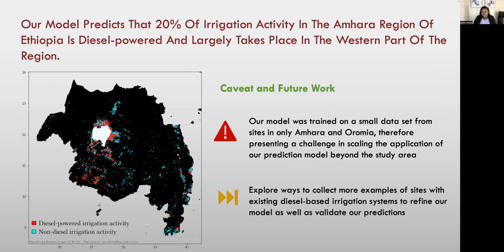So just a few caveats and a basis for future work. One, as we saw earlier when I talked through the number of pixels we had, our model was trained on quite a small data set, which presents a challenge in scaling up our prediction. So we're not able to predict for the entire country. And so for future work, we'd like to explore other ways to collect more examples of sites with diesel-based irrigation systems, and then be able to refine our model and also validate our predictions further.